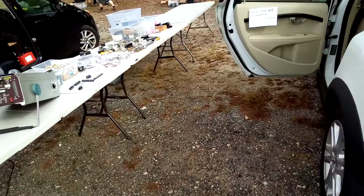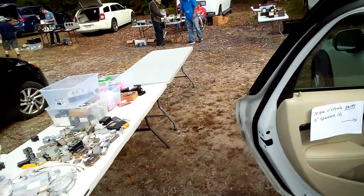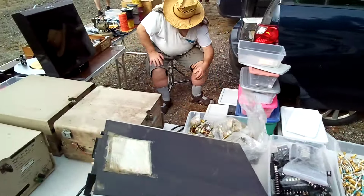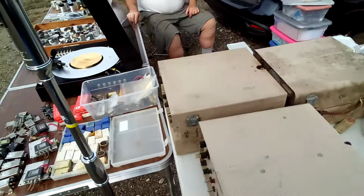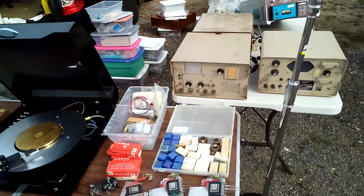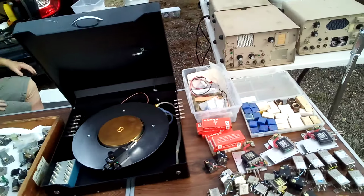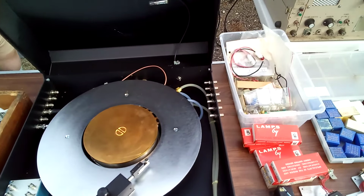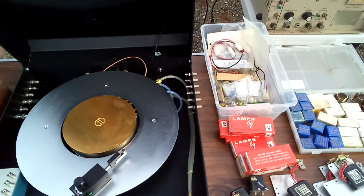And moving right along, we got lots and lots of parts. And some test equipment, I would say. Oh, a transceiver, pardon me. And so what device is this? Right here. What device is this that I'm looking at?